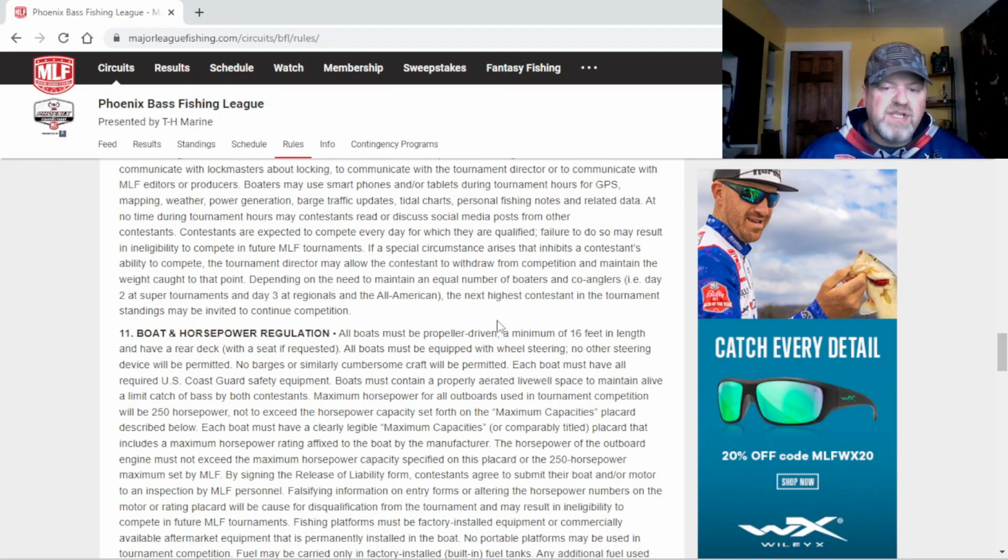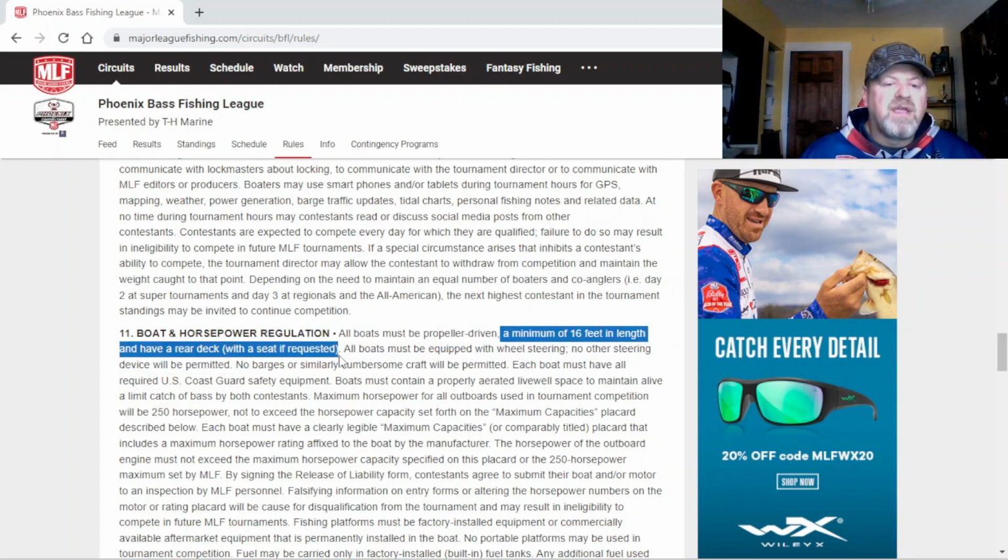And of course, the regulations: there is a minimum of a 16-foot length and a rear deck. The seat, if requested, my boater has asked me, do I need a seat? No, I don't. Usually I like to move around. But in rough water, I do, and I suggest that. Usually I have one in my truck. If they don't have one, I'll bring my own butt seat, so that way I'm not sitting down. I'm in my butt seat, just leaning more than sitting.